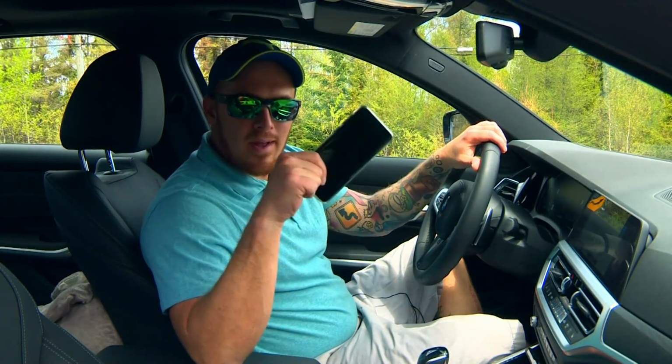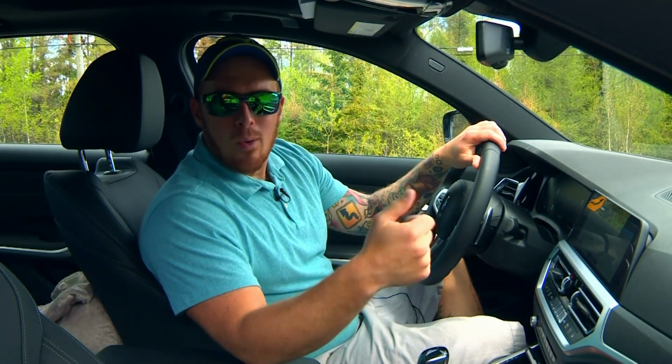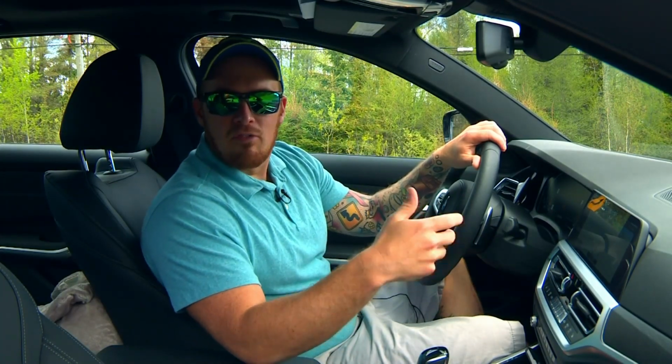So another gripe is the lack of Android Auto. There is Apple CarPlay if you have an Apple. This is an Android, so I am not able to use it. Of course, BMW's got a fairly sophisticated and effective voice command personal assistant system that's really good, but probably not quite as straightforward or easy as Apple CarPlay or Android Auto. So if not having features like those is a big deal for you, and that could be the case, you may need to be looking elsewhere.